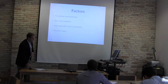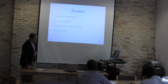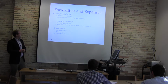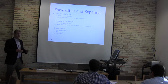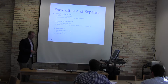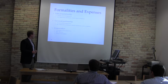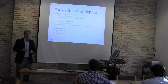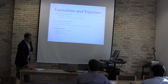To be able to differentiate those three structures, I'd like to talk about these factors. So formalities and expenses. Sole proprietorship and general partnership are simple and inexpensive to start. There's no distinction between the company and the owner. It's one entity. As for a corporation, it's a little more complex, a little more advanced, and a little more expensive. There can be anywhere from $40 to $800 fee depending on what state you're in, and you have to follow many formalities, like hiring officers, annual reports, and annual meetings.